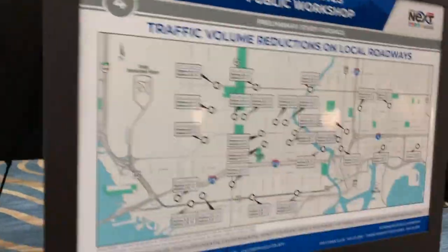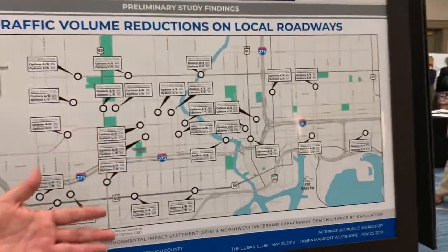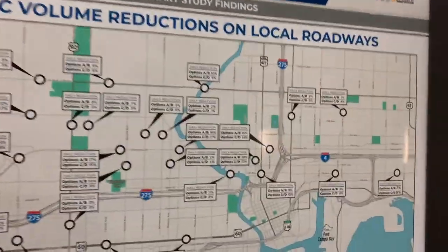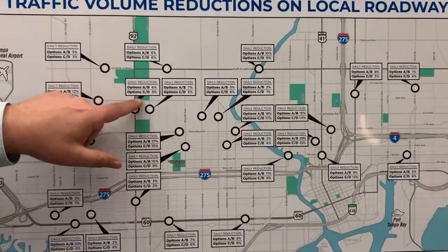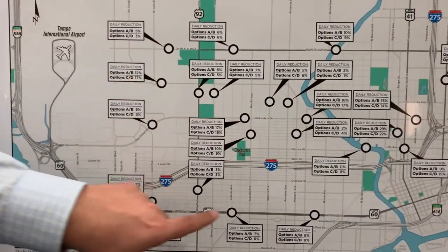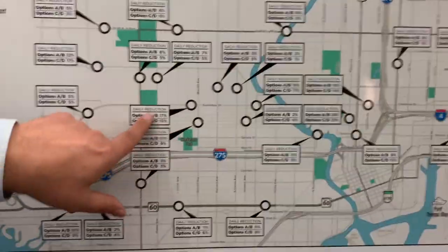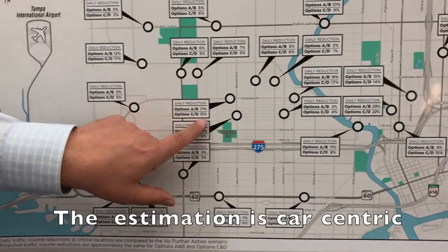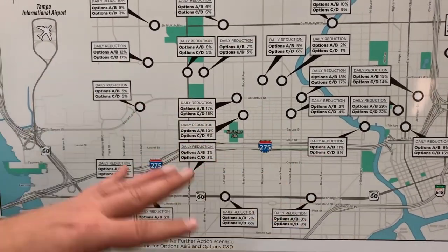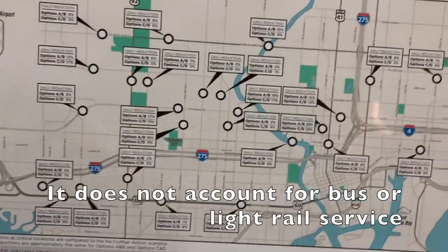And then we also have where we looked at not only the interstate, but also what happens on local streets. Okay. So what's a delay or volume reductions on the local streets with different options? So A and B, we'll just pick a point on Columbus here near McDill, where A and B will reduce traffic by 17% and C and D by 15%. So we've looked at a number of different locations within, we'll call it, the city grid.